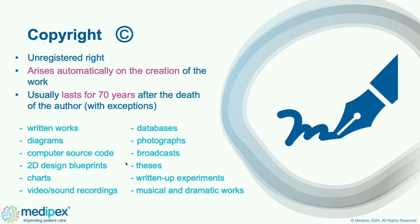And it's an automatic right, and the way that you would protect your copyright is by putting a copyright statement. If you look at the bottom corner of the screen, you'll see that we have a copyright Medipex, and that's how you would do it. If you put that onto your piece of work, that provides notification that this is copyrighted.